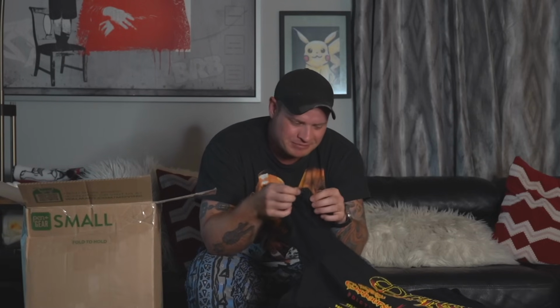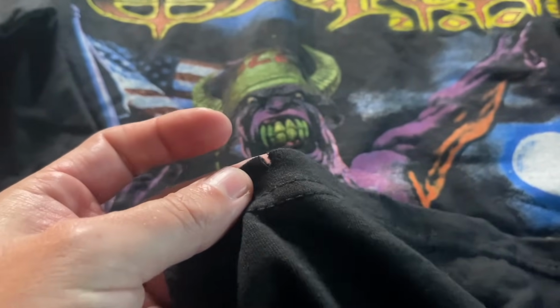It is dry rot. Dang. Try to zoom in on that so you can see, but yeah, it's ripping. It is ripping. So they obviously used the 90s blank, I guess, on that All Sport tag, but that one's dry rot. All right, what else we got?